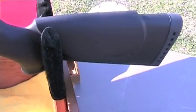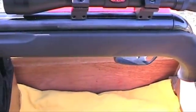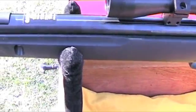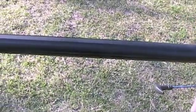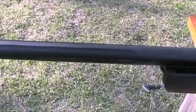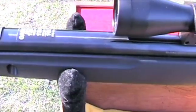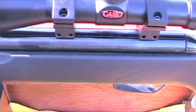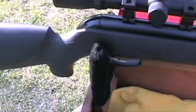Alright, so we're taking a look at the Gamo Big Cat 1200. The stock is a composite stock. It's ambidextrous in that it has a raised cheek piece for both the righty and lefty. The receiver is blued metal. The barrel is encased in polymer. The barrel itself, however, is a rifled steel barrel. As you can see, as we get back here, the receiver is grooved for your standard .22 style mount. There is a stop pin hole underneath for that rear mount that has a pin to hold the scope from sliding back.